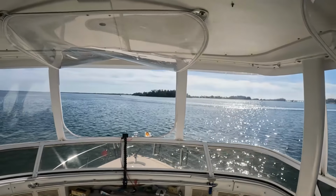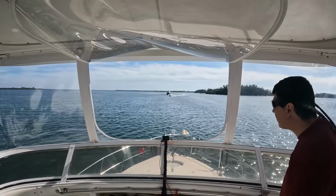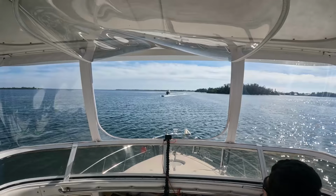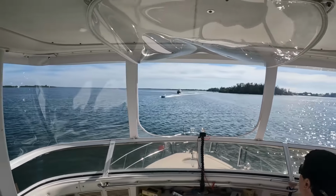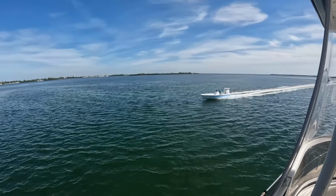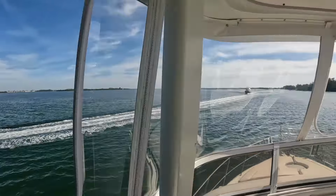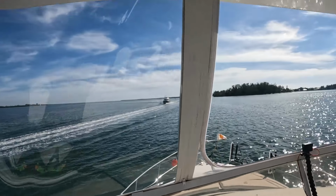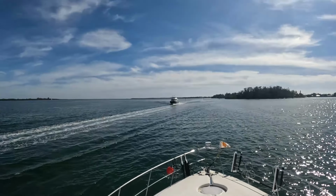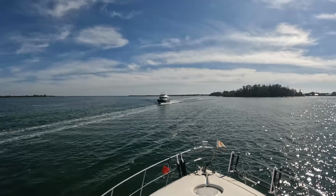Got a bigger boat coming towards us right now. So we got this little boat dodging between us bigger boats, going really, really fast. Then we got this bigger boat here passing us. It's pretty.